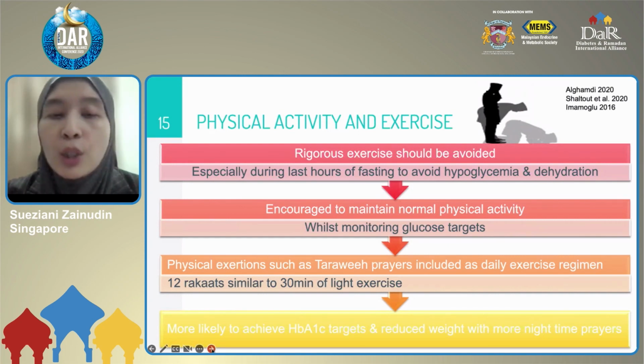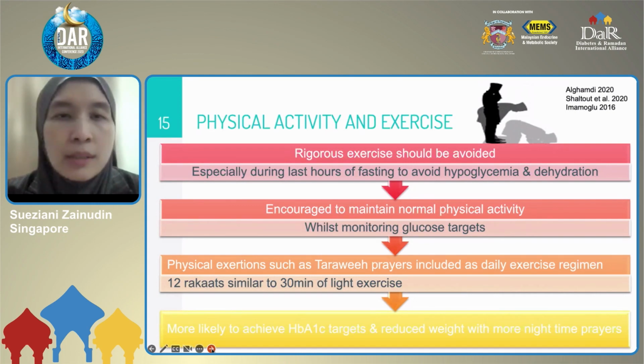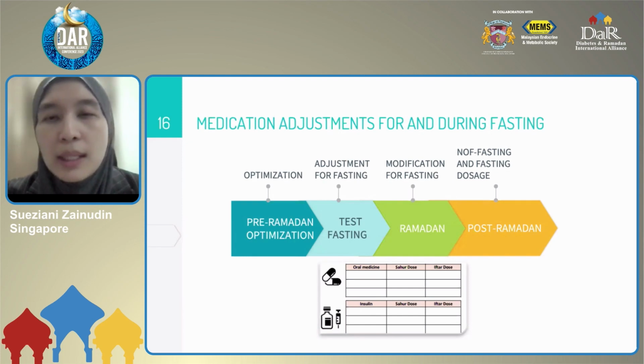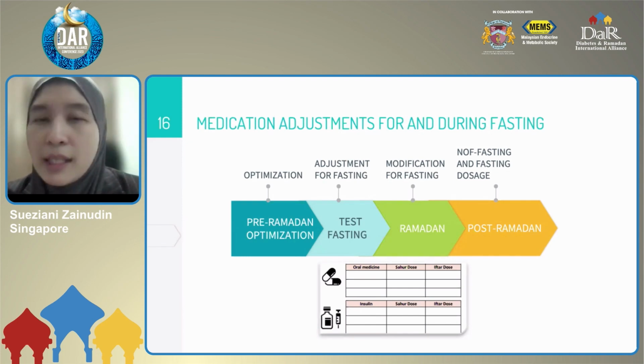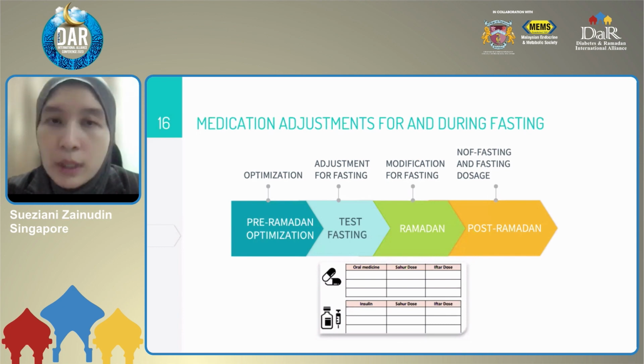There is enough data to show that there can be improvement in HbA1c targets and reduced weight with more nighttime prayers. So as I mentioned earlier, the medication adjustments for enduring fasting should happen throughout, at the point that you first see the patient and you know that the patient is going to go through Ramadan. It's not just for patients who are not frequently seen because the control is really good.